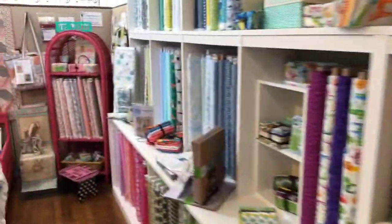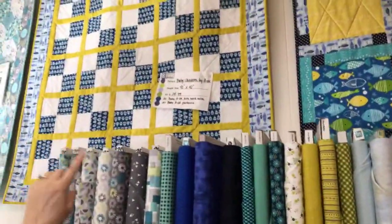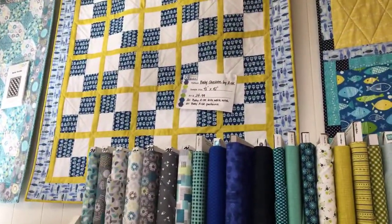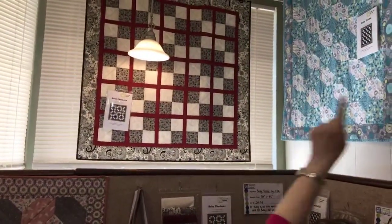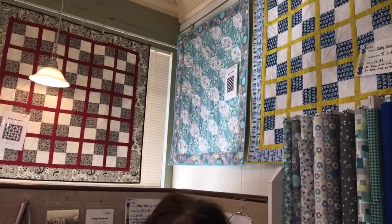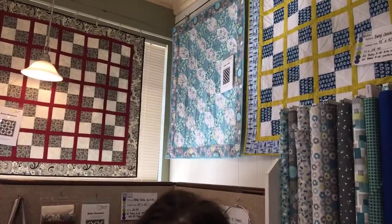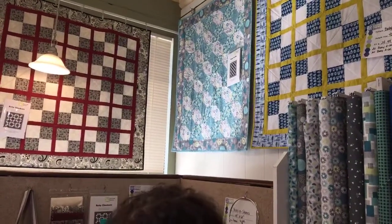Then moving forward, I'm going to stand back a little bit here for Cheryl. We have Baby Checkers, which is the sailboats, the fish, and kind of the limey, greeny yellow, and the black and red one in the front window. They are both Baby Checkers. That's the pattern that I mentioned would be cute with the coffee. It's a nice size for a table topper. If your table's a little smaller, you can always leave the border off.